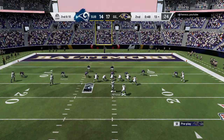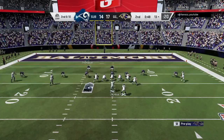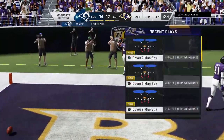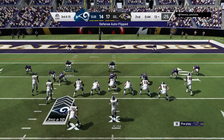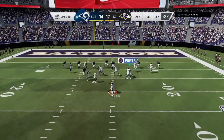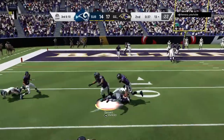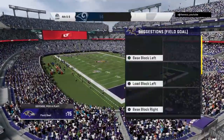So after the incompletion on first, now 2nd and 10. To throw again. Vick. To the end zone, but it's incomplete. Tyrell Williams was the intended target, and it's 3rd down. This offense was on the move. Now 2 straight incompletions have them looking at 3rd and 10. Vick to throw it. They'll set up the screen to Barkley. And they're going to drop him well shy of the 1st as he can only make it to the 11th.